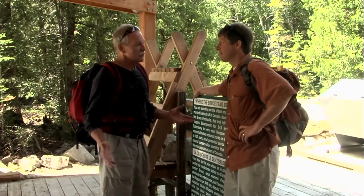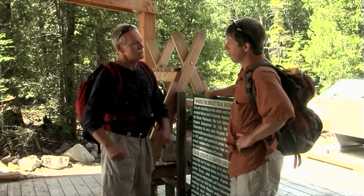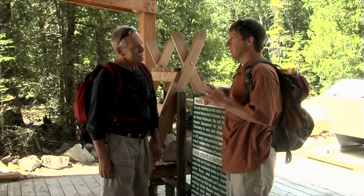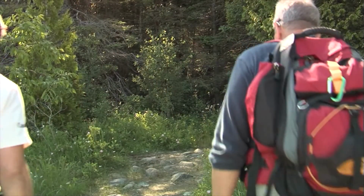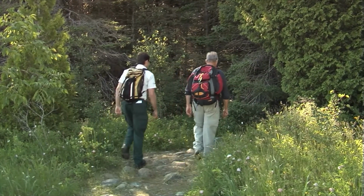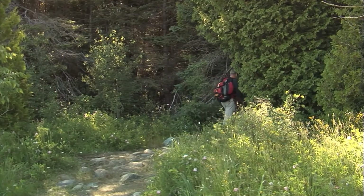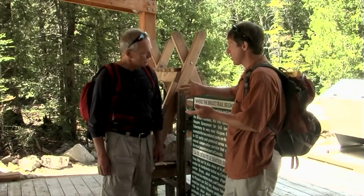Chris, this is a great trail, I've heard. I know that it's beautiful up here. Why don't you tell us where we're starting at and what we're going to be seeing? Tom, the Bruce Trail is probably one of the most famous footpaths or hiking trails in all of Canada. It runs from Niagara Falls all the way to Tobermory, and we are standing right now in Tobermory, which is the start of our hike.